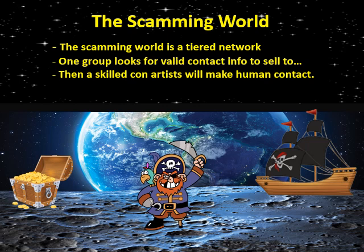For example, they may contact you pretending to be the IRS, and you owe back taxes. Now they have your address, so they can threaten to send the sheriff to your home. So this is a network of people working to scam individuals.